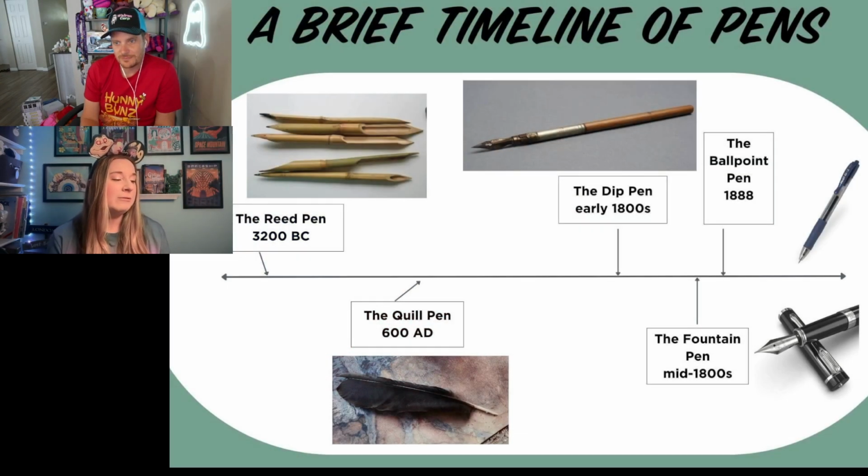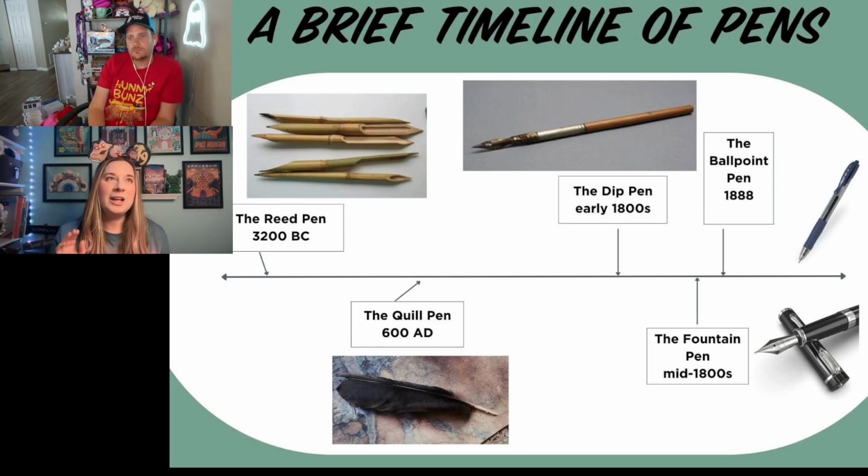Quills in particular were made from large flight feathers of different birds. The best ones were made from goose, swan, and turkey feathers. This was actually kind of interesting, Kirk, because if you're left-handed, you would get your feather from the right wing of the bird because of the way that it curved. And vice versa, if you were right-handed, you would get it from the left, because of the curve of the feather.